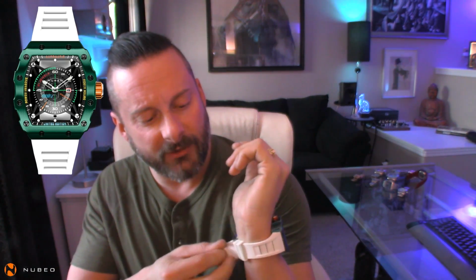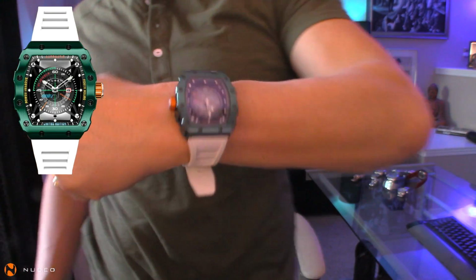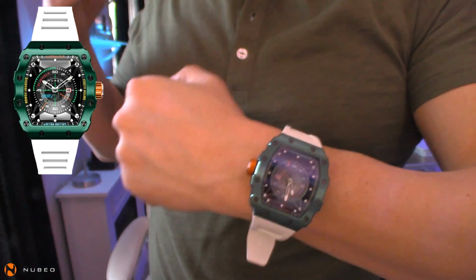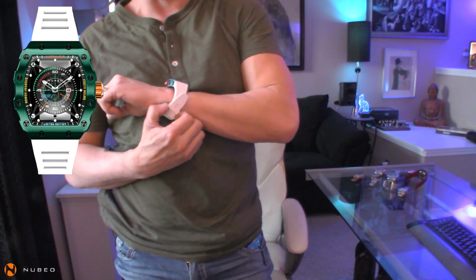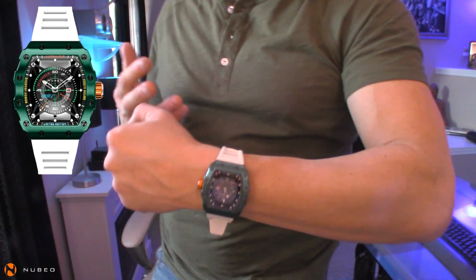So I have a 7-inch wrist. I weigh about 175 pounds, and I'm 5'8". You can see this watch has a big, bold, beautiful wrist presence. Anytime you have a tonneau-shaped watch, it appears to be larger than it is. The old saying in the watch community is that it wears larger, which I always say I hate. In this case, this is one of those watches where I agree with that.